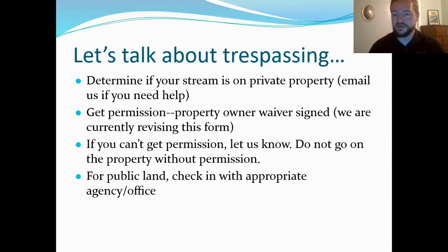Definitely don't want people entering private property. Even if it is a good cause, we want to do this above board and make sure everyone is with the program before we get started.